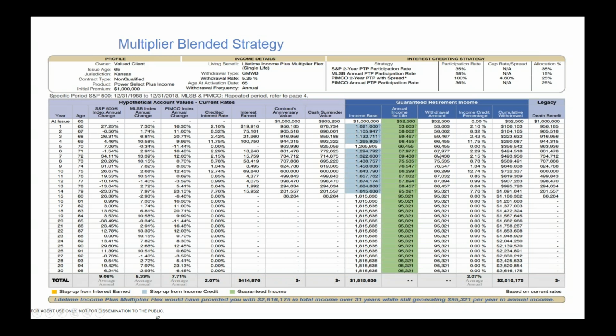However, utilizing a most recent illustration, again, putting a portion into all of the different crediting options we have, as you can see here in the top right-hand corner, because we don't like to illustrate the highest number. We want to be a little bit more realistic. You can see that that $52,500 ultimately grows to $95,321.